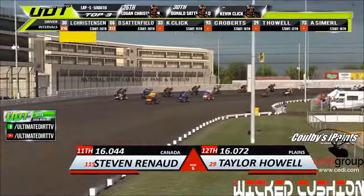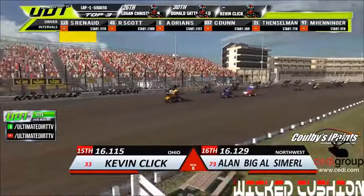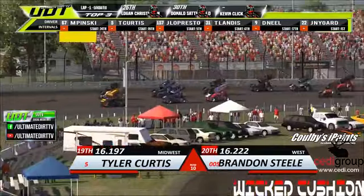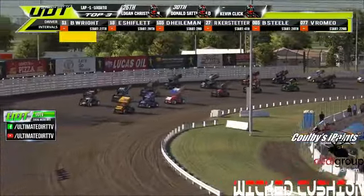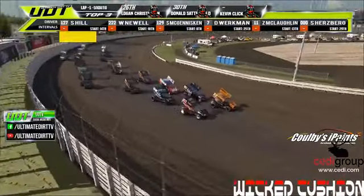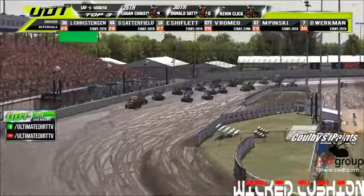Lap 35: Steve Minogue, Taylor Howell, Zach McLaughlin, Stephen Hill, Kevin Quick, Alan Samuel, Drew Neal, Chris Roberts, Tyler Curtis, and Brandon Steele, our top 20 from the main event. Are you all ready for this, ladies and gentlemen? It is time to get after it. I normally say let's get 30 for 30, but we got an extra 5 laps on the board, so 35 of the best green flag laps, and here we go.